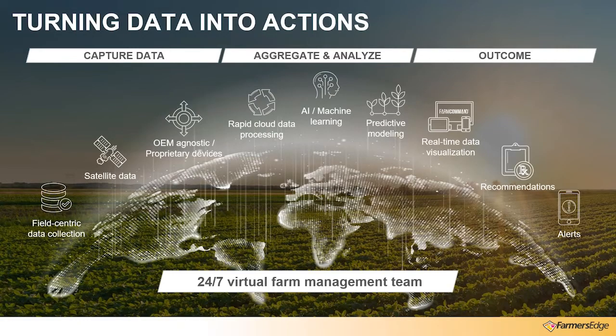When we think about data, we're collecting a lot of different pieces of data here at Farmer's Edge, whether it be through satellite imagery or machine telematics, weather station information, and so forth. Capturing that data is very important, but we also can aggregate and analyze that data as well. So we can make that data really more than the sum of its pieces, which helps us get different outcomes: different pieces of reporting, visualizations and alerts, really helping us make some decisions there.